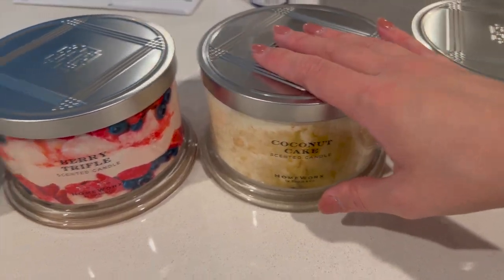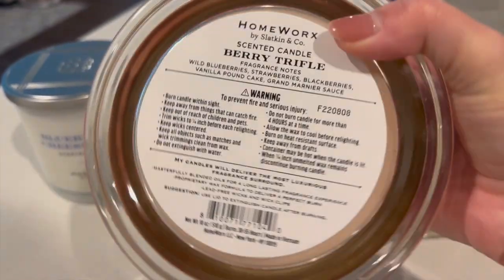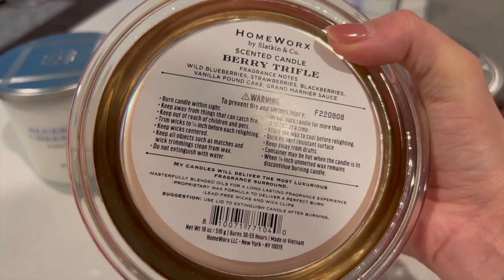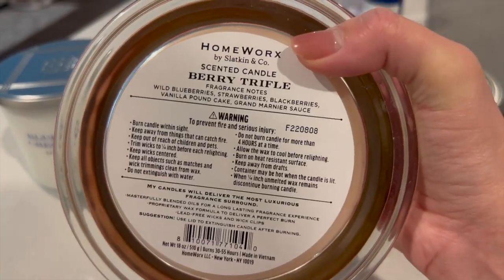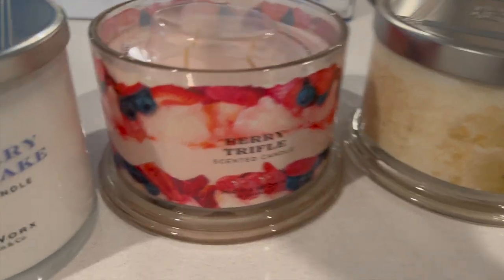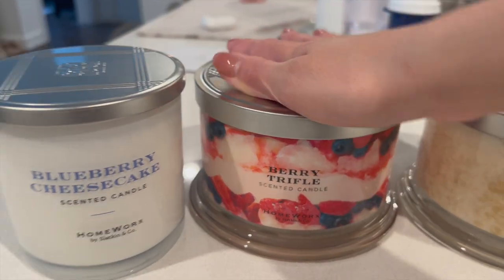And then I got berry trifle, which Mr. Kong's mom talks about all the time. It is wild blueberries, strawberries, blackberries, vanilla pound cake, and Grand Marnier sauce? I don't think I've ever heard of that. Oh my gosh, this one smells so good. Oh, that smells exactly like this picture looks. Oh my gosh, that smells amazing.